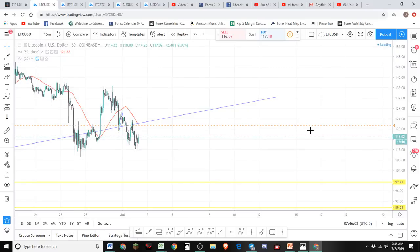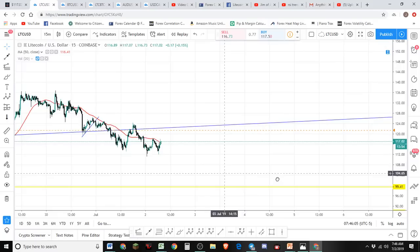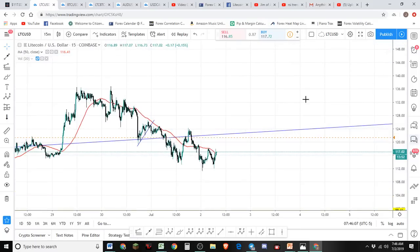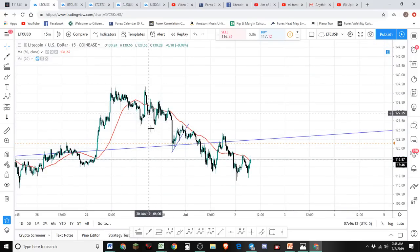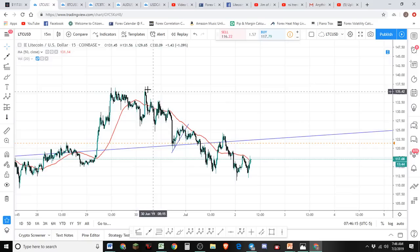Let's go to the 15-minute chart. This is the very current wave here, and see what we can see. You can see how we have these really fast pushes to the upside, then we have these downside moves after that. Don't be fooled by these fast moves to the upside right now. Don't be fooled by them, okay?